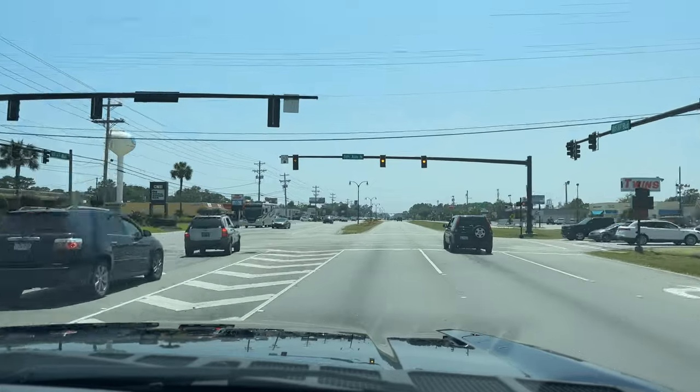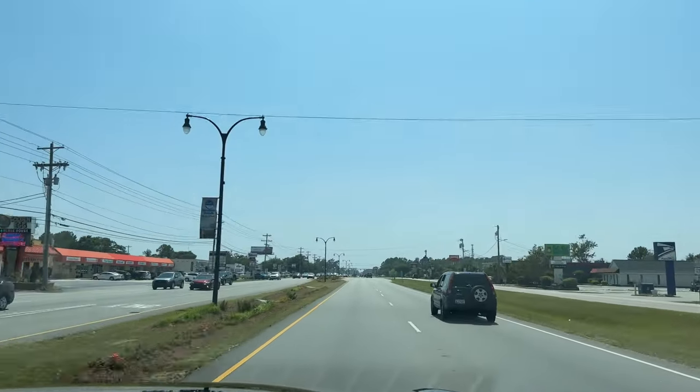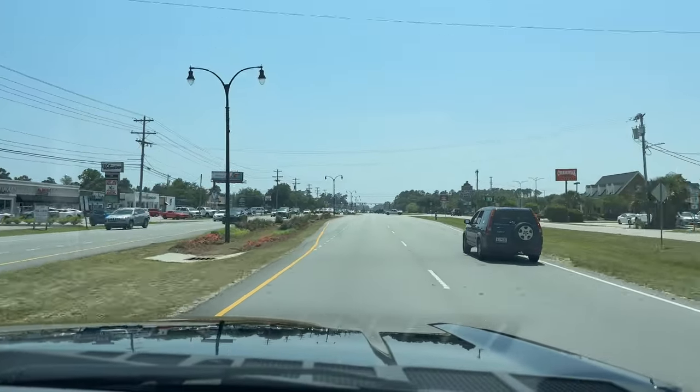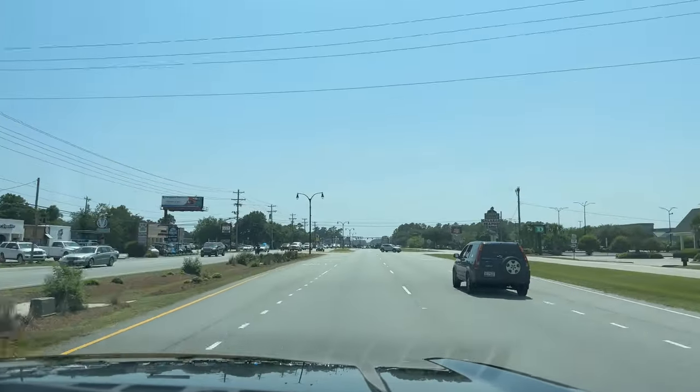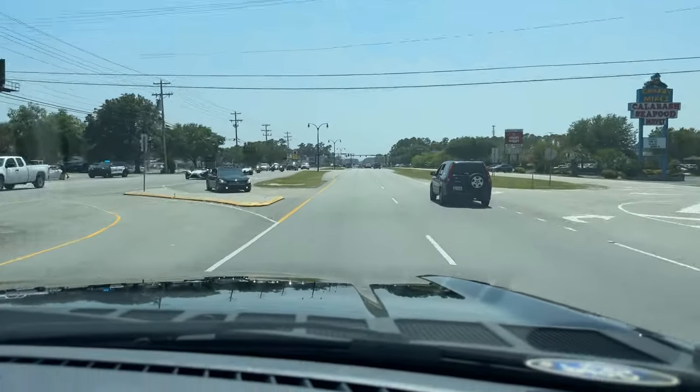So what we are going to do is make a left up here, go down towards Surfside Pier, make a right, go down in Garden City, past Con Cafe, and then come back out. Make a little horseshoe and come back out onto this road.